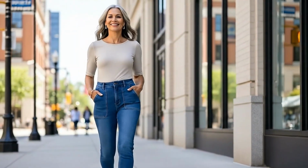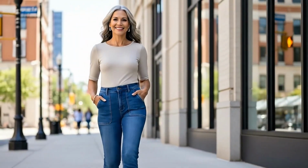Elegant women over 50 know one secret that many overlook. True style isn't only about what you add to your wardrobe, it's about what you edit out. Some casual pieces, no matter how comfortable, quietly erase polish and make even the best outfits feel less intentional. The good news? With a few smart swaps, you can stay comfortable and look effortlessly refined every single day.